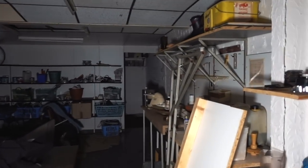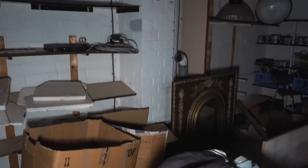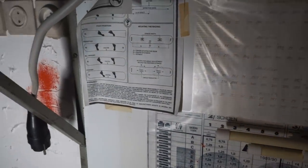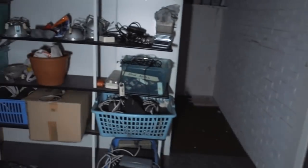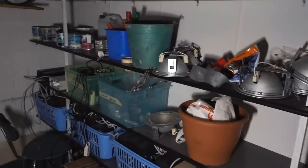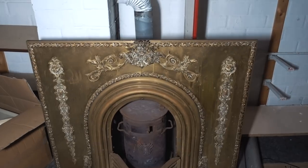Just some tools and appliances inside of here. Some of them look quite new. There's a jacket laying here. All the different shoe sizes converted to other scales, European, American sizes, etc. This is quite strange. The front of a fireplace.